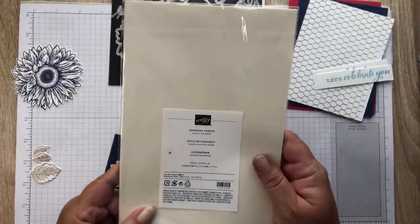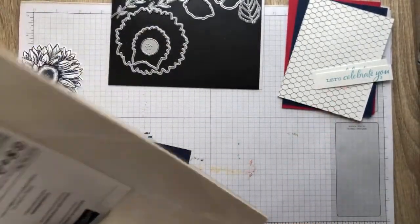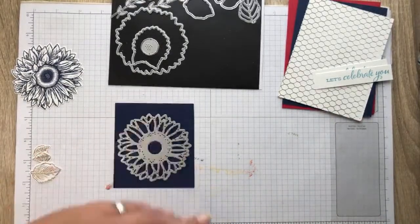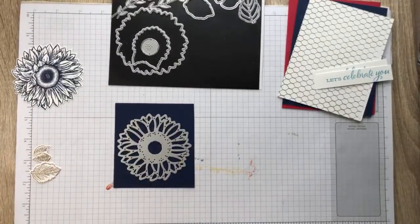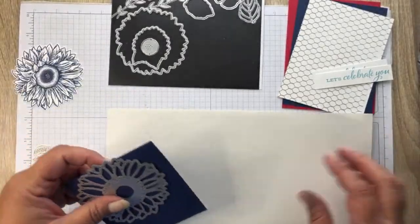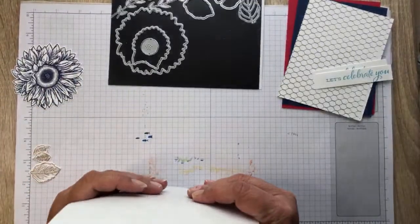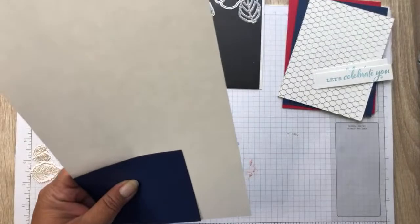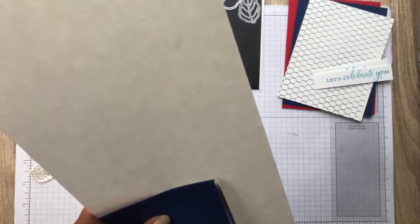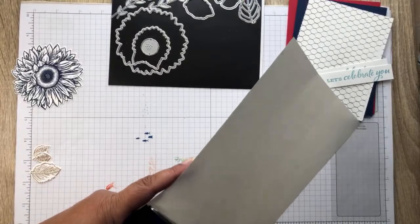Okay, we're going to use some of our adhesive sheets. So what I'm going to do is open this up, because see how intricate that die is? Wait till you see it, and you're going to wish that you had used this. So you're going to put your paper on here, and I'm just going to cut this size. Okay, I'm just going to use my scissors because I don't want to waste it. So I'm just going to cut this, like so.